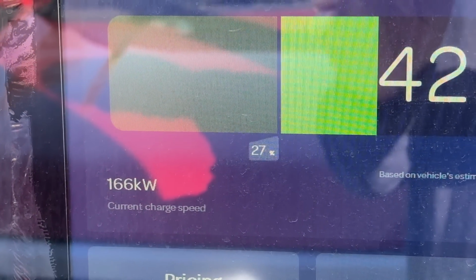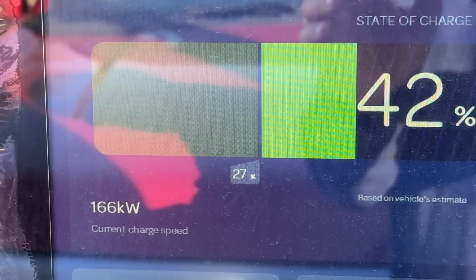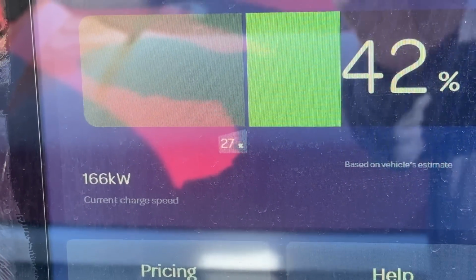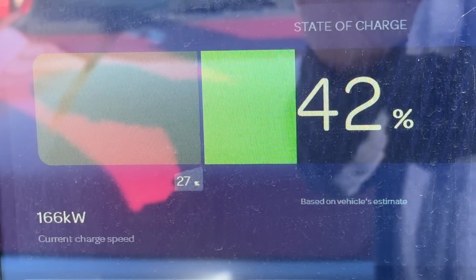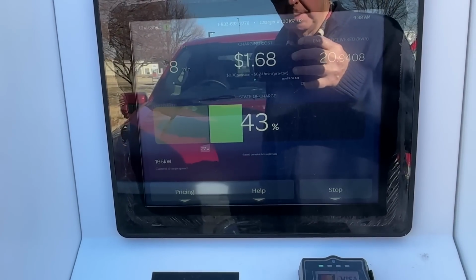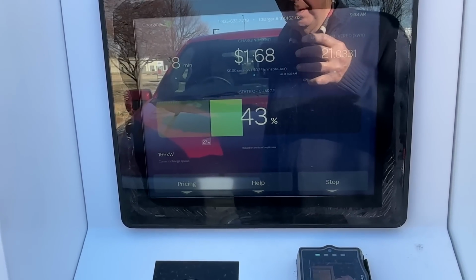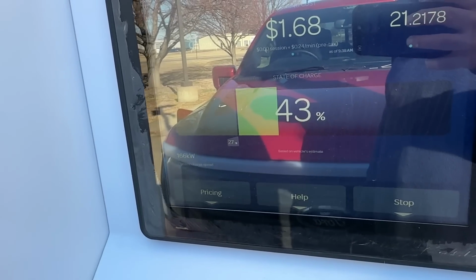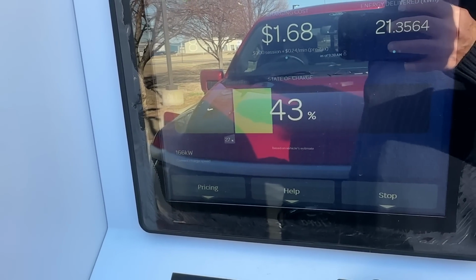166 kilowatts. The truck's supposed to take 150, but it's taking 16 more kilowatts, which only gets us down the road faster. Weather's awesome. It's almost 50 degrees here. And I think 50 to 55 is the magic temperature that we will see with the Lightning, which will instantly show more range.